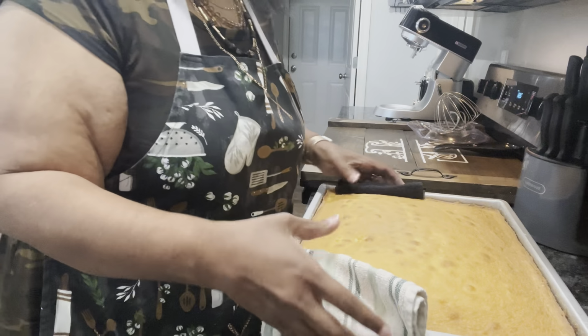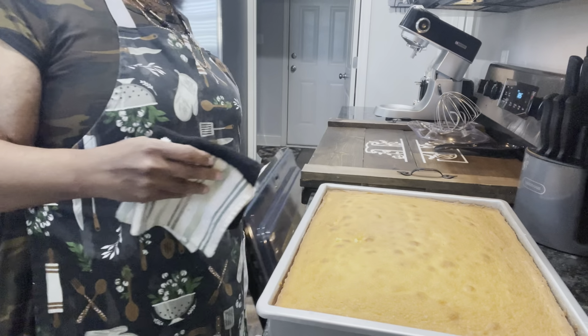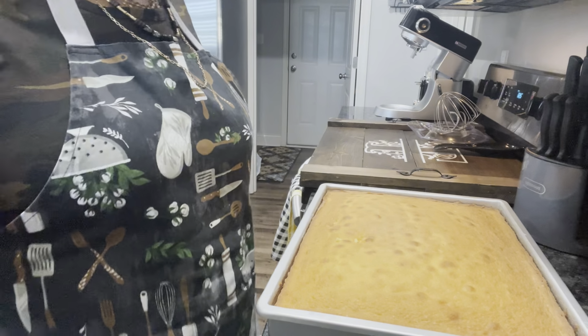I'm about to pull the cake out of the oven. I'm going to show you all. All right, this is her birthday cake. I'm going to decorate it, and I'm going to show you all how I decorate it, okay? So I'm going to let it cool, probably overnight, and then I'm going to get up first thing in the morning and decorate it.